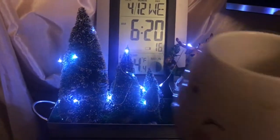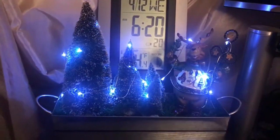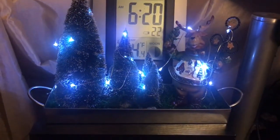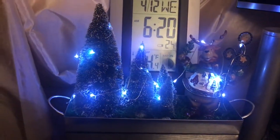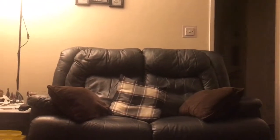Excuse me, I've got me coffee in this lovely little bear mug I got from a charity shop. I think it was 50p. And I'm just going to scoot round. I did reset the home last night, although I didn't get any hoovering done. As I said, with everything else that's going on, you still have to do your day to day. So it's not bad.